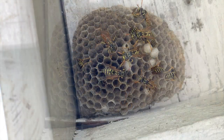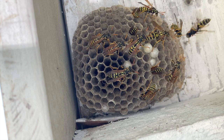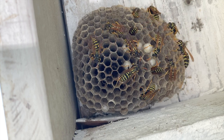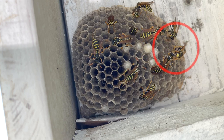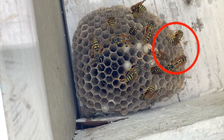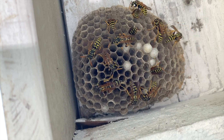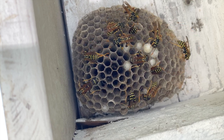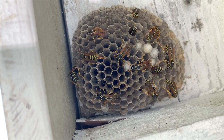So you see a lot of that activity right here, where they're flying in and bending into the cells and going face to face with the larva. Typically what that is, they're either feeding the larva some of the protein that they're regurgitating or some of the meatballs that they've collected, or they're taking a drink from the larva, because the larva produce a sweet carbohydrate fluid in their saliva that the adult wasp will drink for their sustenance.